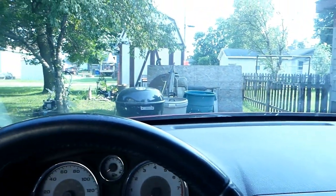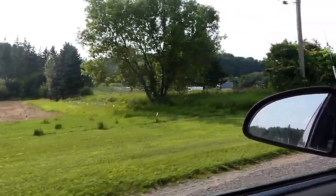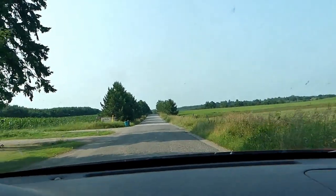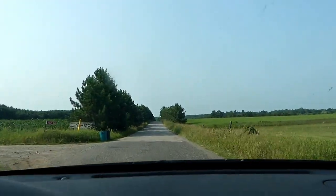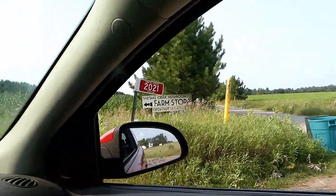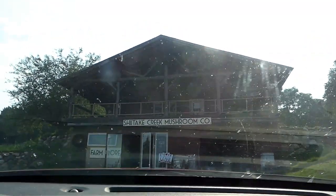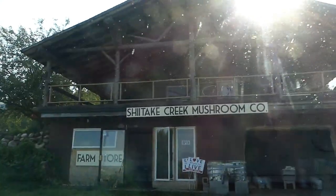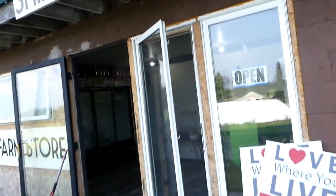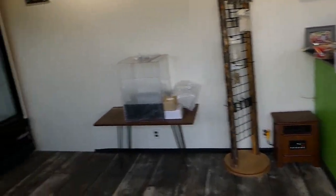Well, it's time to go to the farm. You ready? Just across the bridge from where I live in Wisconsin. Yes, I said Wisconsin. Got the Shiitake Creek Mushroom Company. Oh, look at that, a front row parking. Where's the mushroom man?